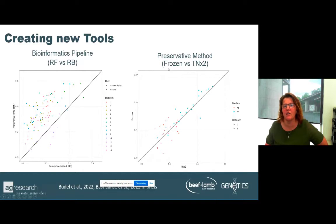What we found is the old frozen method of collecting rumen samples, snap freezing them, freeze drying them, grinding them. I could go for a long time on how hard this process was versus using a lab preservative. We've had a really good result. So thank you for contributing your samples, and thank you for being part of the project. And what that's allowed us to do is to come up with a system that in future will enable people to very quickly and much more easily get a rumen microbial profile.